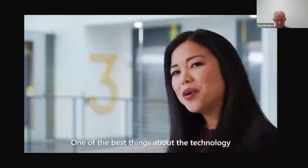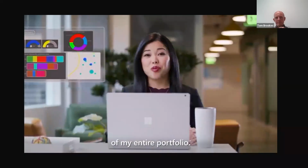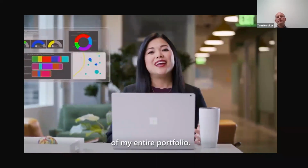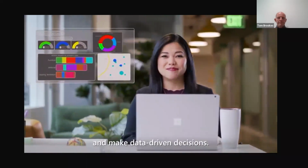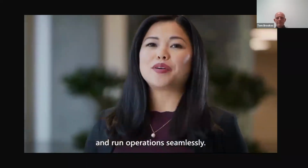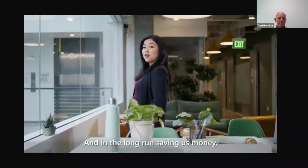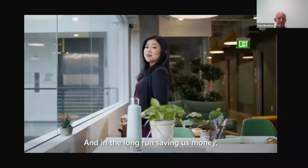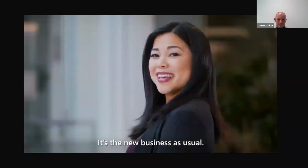One of the best things about the technology is the all-encompassing view I have of my entire portfolio. Now I can optimize my resources and make data-driven decisions. This empowers me to plan proactively for the future and run operations seamlessly. Smart, intelligent, sustainable. Optimizing the way we operate our buildings and in the long run, saving us money, helping us maintain fiscal discipline. It's the new business as usual.